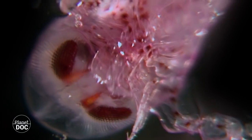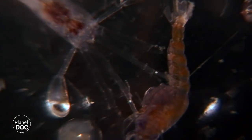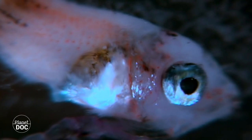From lobster and chromis to bluefin tuna, many species have been part of plankton at an earlier time in their lives, be it as eggs, larvae, or in their youth.